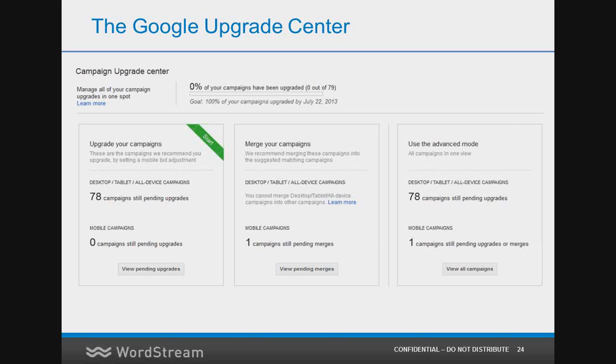They're just wizards that walk through the concepts that we just talked about today. On the left there it says upgrade your campaigns. You've got 78 campaigns that are targeting desktop, tablet, and all devices. So that's that 95% case that I was talking about earlier, where all you're doing is you get all these extra features and functions, and it's all happy and great and sunny. The middle case here in the second column says you've got these mobile specific campaigns that need to be merged together, and so there you have to proceed with caution according to the different criteria that we talked about.